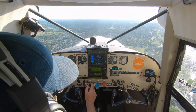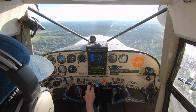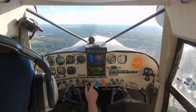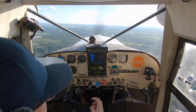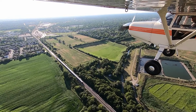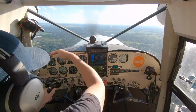Okay, activated our approach, so we're going to go to Sweat, and we're out of the first tier of the Bravo, so we can climb a little bit more. I think we have to get out of the next one before we can go to our full altitude, though. Oh, no, we can't. We can go to 2,700 now. This tier of the cake is already 3,000. Oh, man, I got a big spider web in here.